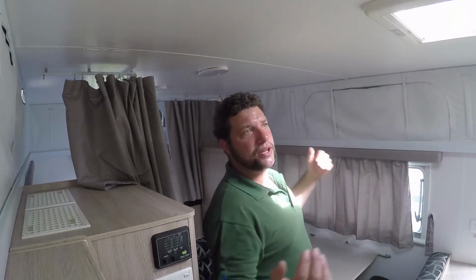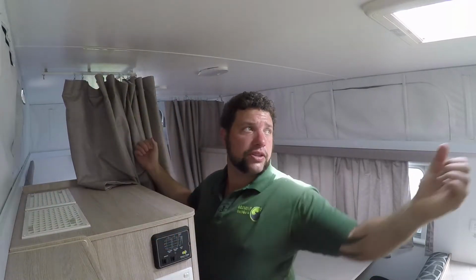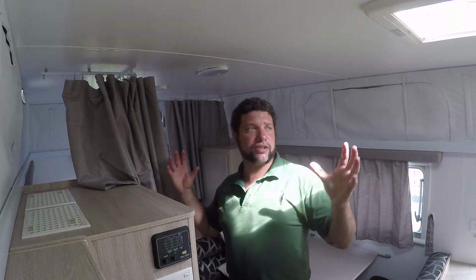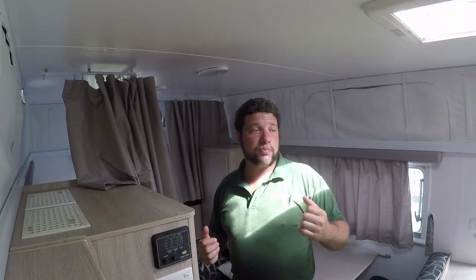Cladding systems have been pretty good. This is a pop-up, so this drops down 2 foot or 600 millimeters. So we just pull those levers, and that just pops down. Very easy to put up and put down. If you are a retiree, you need to look at that. There are different systems where the roofing stays up the whole time, so you don't need to pop it up at all.